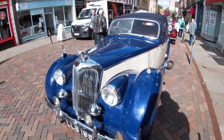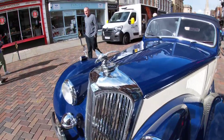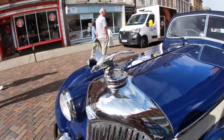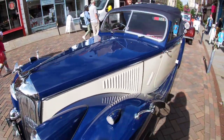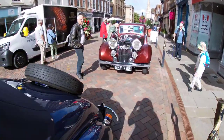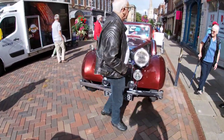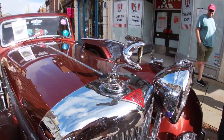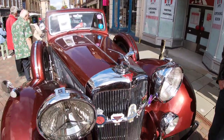Rileys have got birds on, but they're all different. This is a fat little bird on this one, look. Chunky. And if you go down to this Elvis, it's got a more delicate looking bird, look. It's an Elvis. Beautiful.